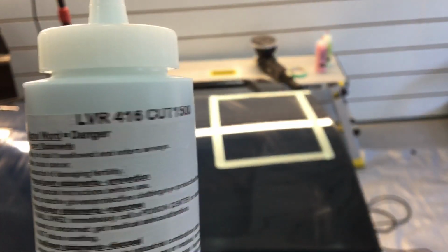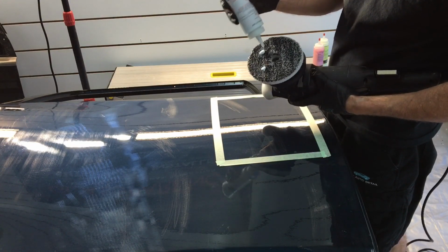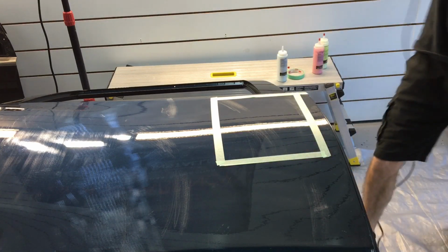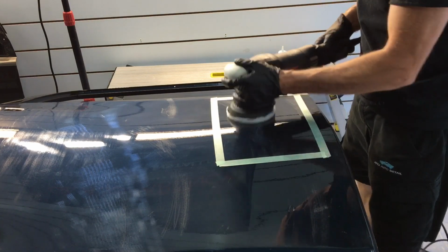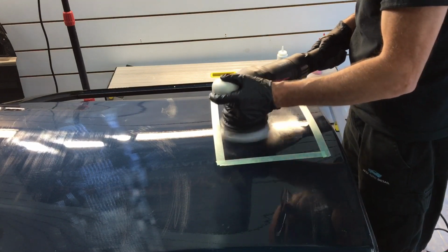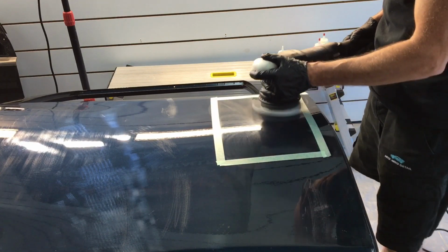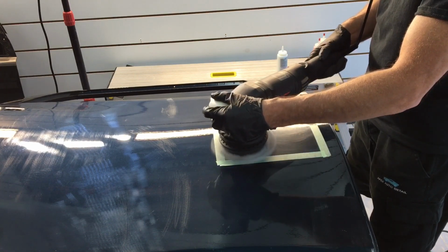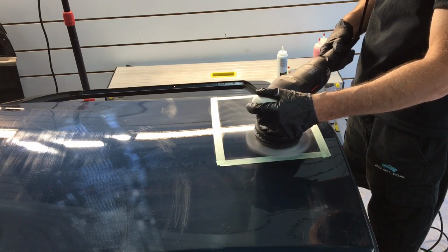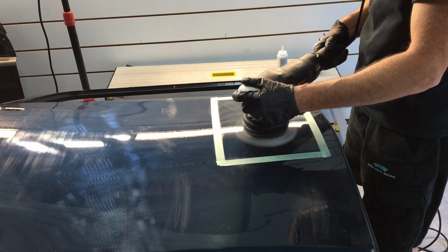First, we'll take a look at the 416 cut, 1500, and three pea-sized drops on the pad. We have a little test area masked off, and I'll show you what it can do. There are many layers of imperfections, from love marks to swirls to scratches that are through the clear, down into the base coat and down into the metal. Of course, it's not going to be able to remove them. We don't want to cut that deep, but I'll show you what it can do with just a crisscross pattern, which equals two passes.